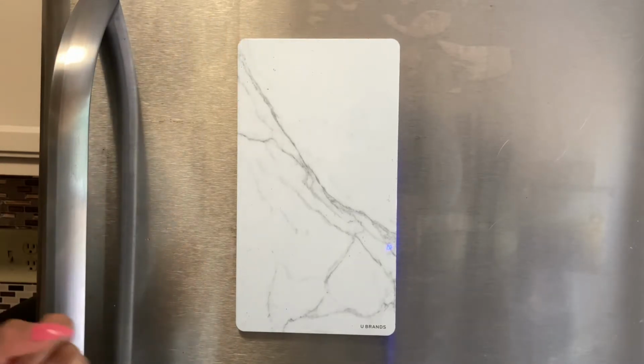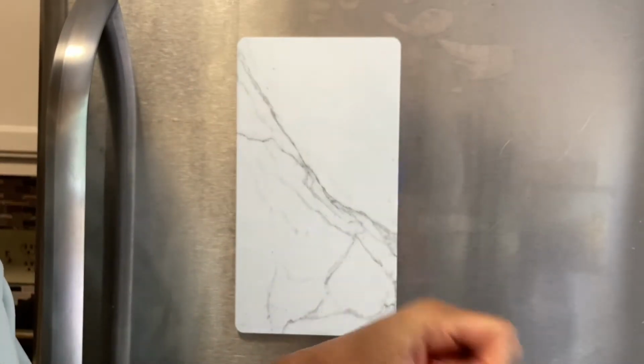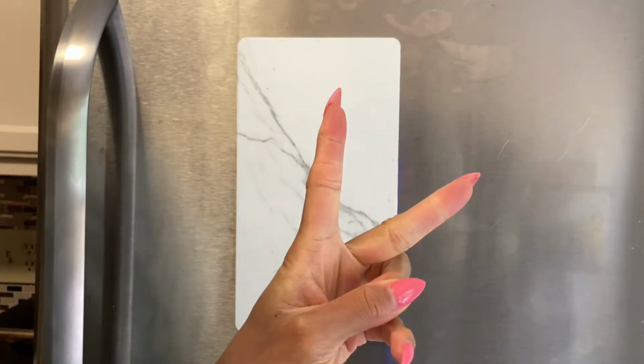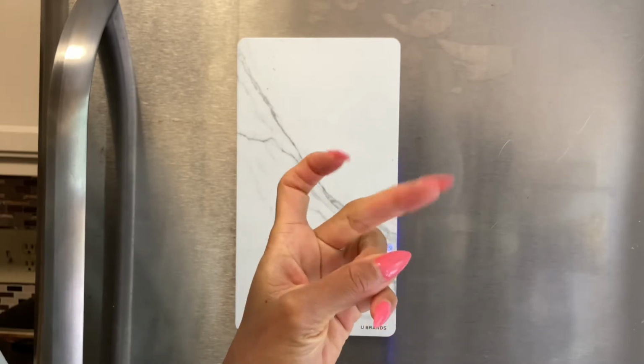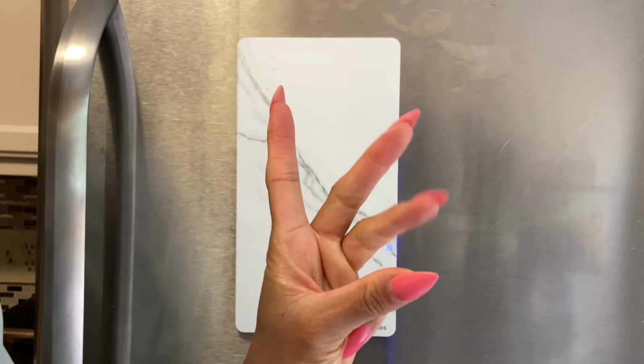I'm going to take you through how I meal prep on a Sunday. So today I need to make my weekday lunch for work. I need to make my breakfast for work. I'll probably make that tomorrow if I'm being quite honest. And then I need to make the dinner for tonight.